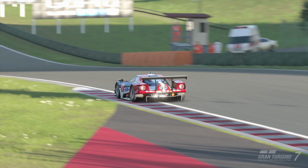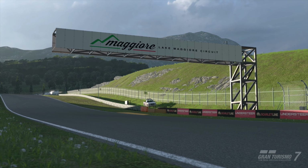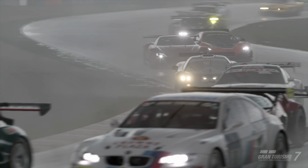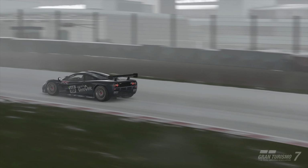Gran Turismo 7 is one of the most ambitious and impressive games I've ever played. It is so clear that these developers wanted to take what they created in GT Sport and push the envelope even further in terms of scope, detail, graphics, simulation, and engagement. And in many ways, they've done that.